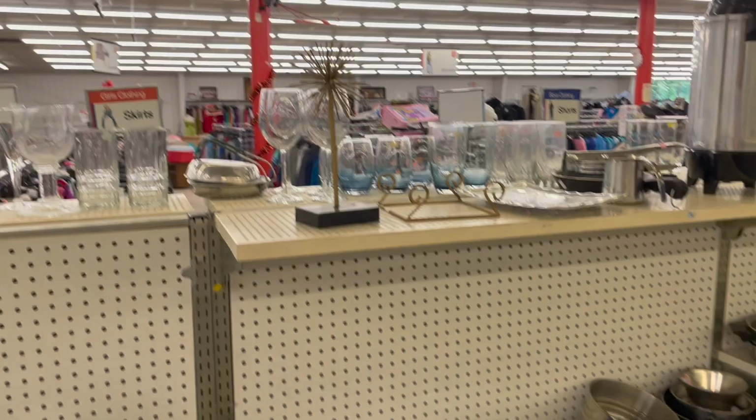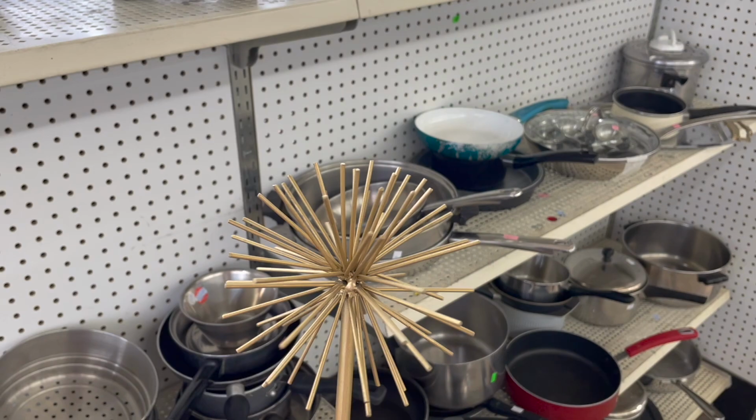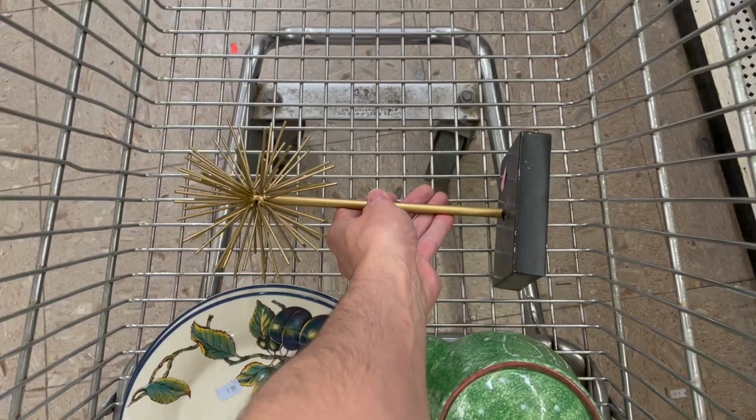Ooh, look at this. Oh, this is mid-century modern. It's metal, too. A lot of times the newer ones are plastic. I believe they call that a sea urchin. Not positive, but $3.99, I'll get that. It looks like it's a little bent, though. Yeah, that goes in. I've sold stuff like that before for good money.